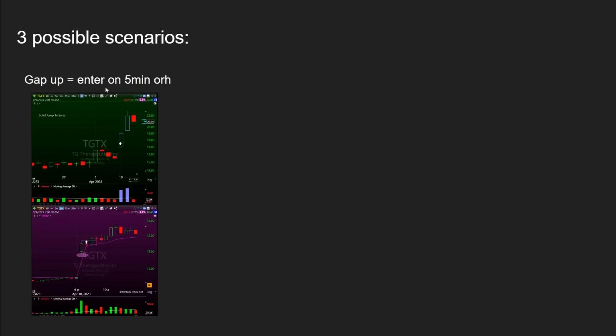Well, you're going to enter on the 5-minute opening range high, ORH, opening range high. Now, what exactly is an opening range high? For the first 5 minutes, you look at the 5-minute chart. Here you change your time frame from daily to 5-minute, and you wait for the stock to make a range. This is the 5-minute range. It makes a candle on the 5-minute chart. This is the high of that candle.